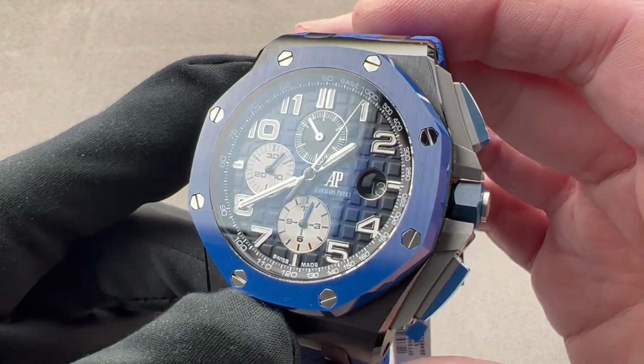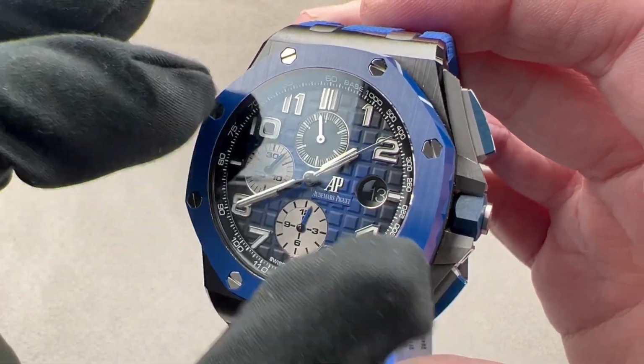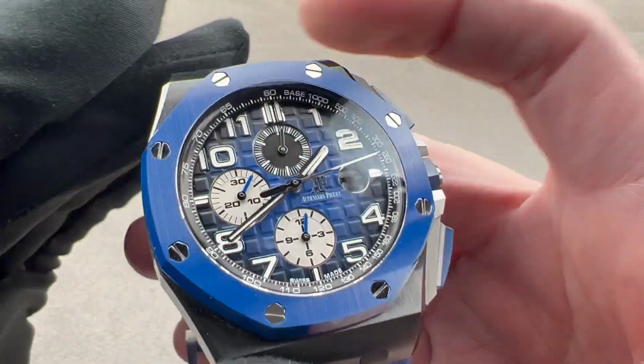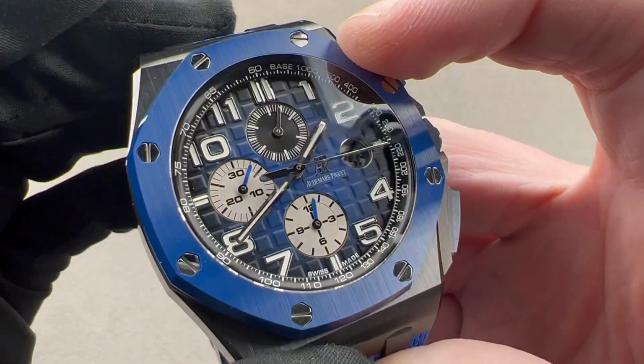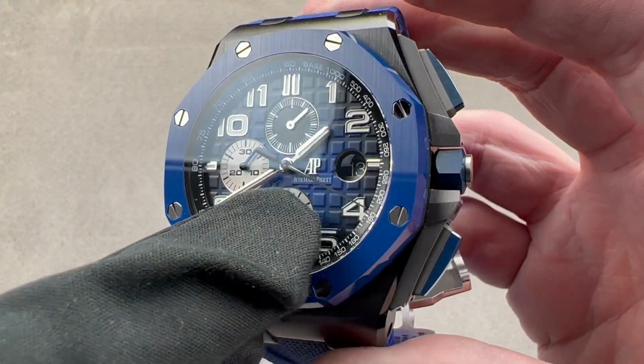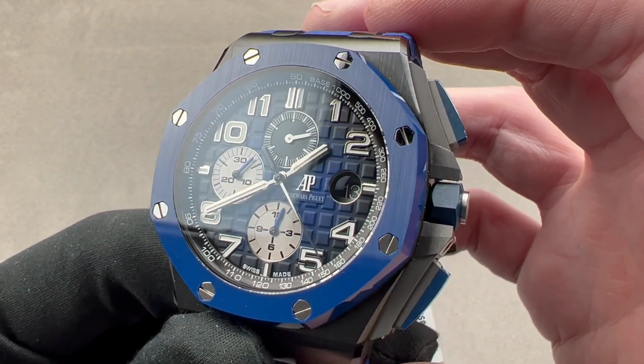Now, this one has a dial that's described as a fumé or smoked fade, so it's blue at the center, and then it's almost navy blue, nearly black at the edge. We have a scale outboard that is black, that is a flange acting as a tachymeter scale, so in conjunction with the chronograph seconds hand, you can gauge the speed of a car or an airplane over a kilometer.